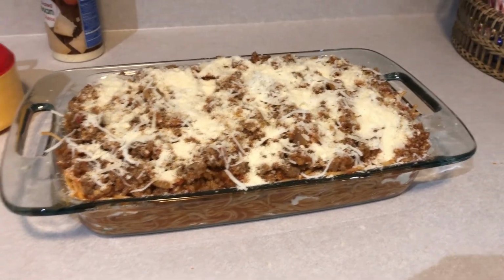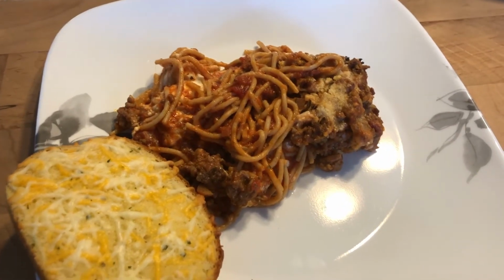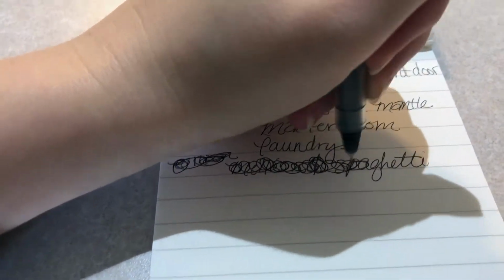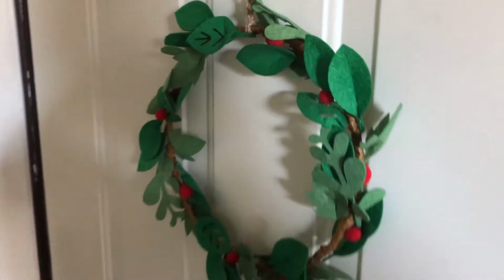And then on the very top of your casserole, put the rest of your mozzarella cheese. I added a little bit of Parmesan cheese just because I didn't have that much mozzarella cheese. And then you're going to bake that in the oven at 350 for 30 to 40 minutes. I usually do about 35 minutes and it comes out perfect. I let it sit for about 5 minutes once it comes out of the oven.